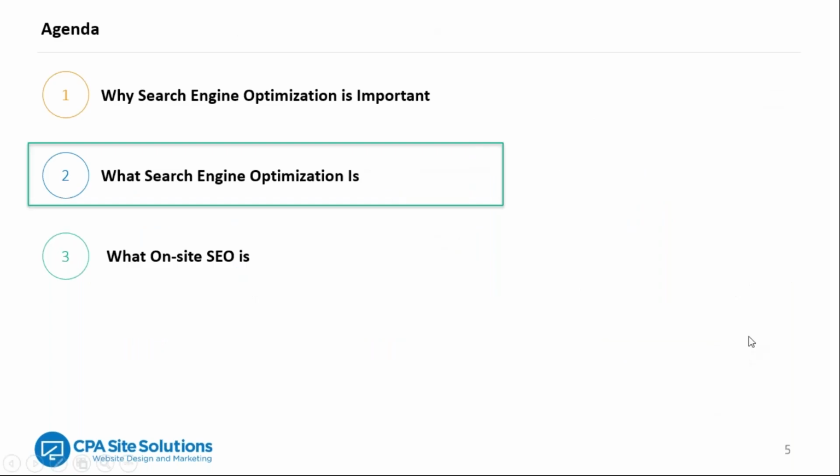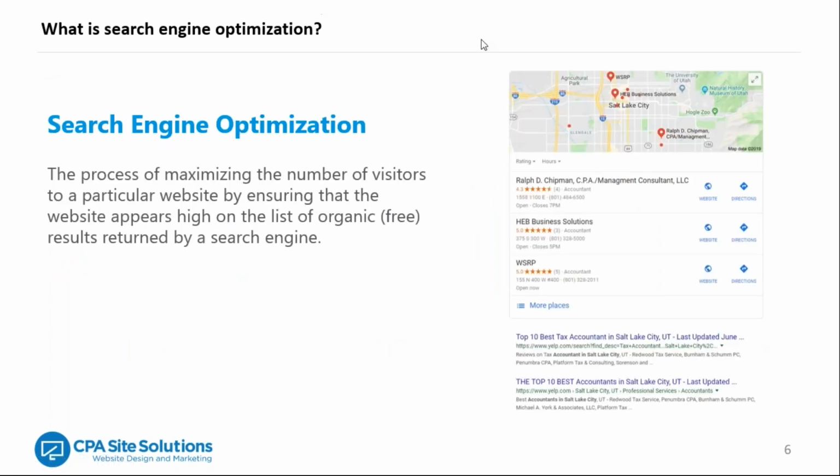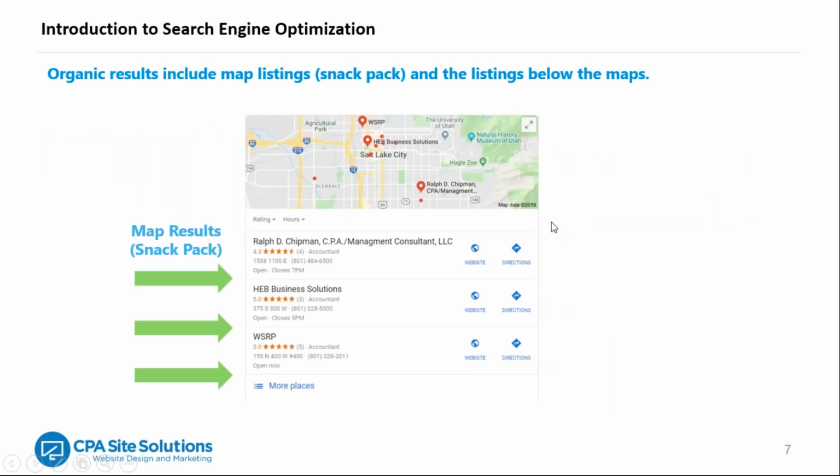Okay. So let's go over what search engine optimization is exactly. Search engine optimization is the process of maximizing the number of visitors to a particular website, yours, by ensuring that the website appears high in the list of organic results. These are the free results in a search engine, primarily Google. We're going to be talking about Google.